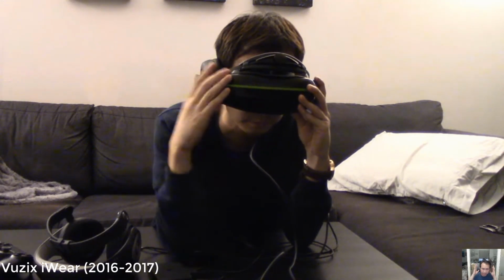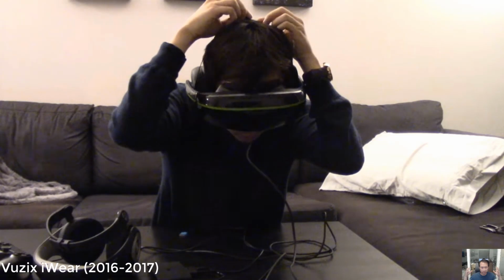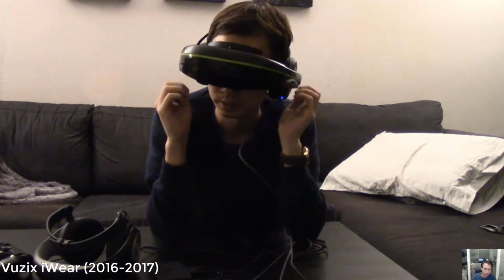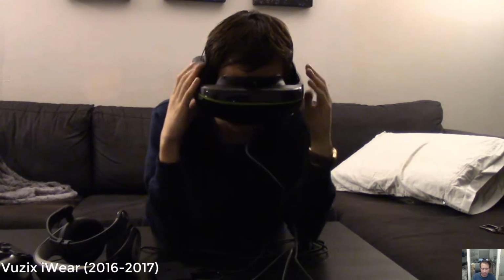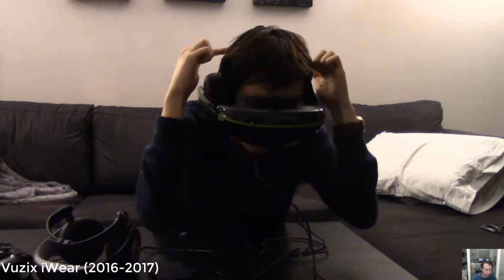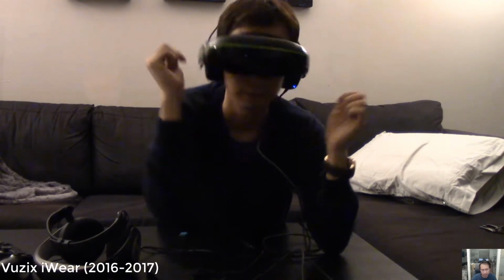Also, those big headphones that it came with are actually pretty good. So it came with really big headphones, and it came with a really big virtual display. Those are the good things about it. The bad things were that it was very, very bulky, and you had to carry around all these cables. It came with all these component cables that you had to plug in. And I remember the picture quality not being as good as the Avegant Glyph because it looked a little bit washed out.